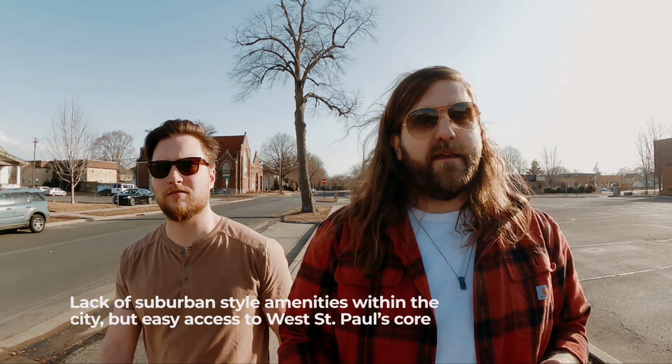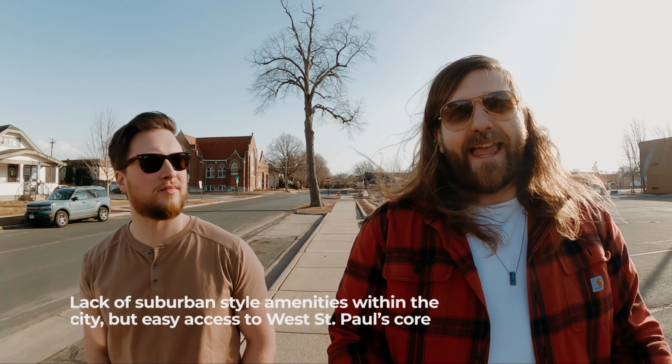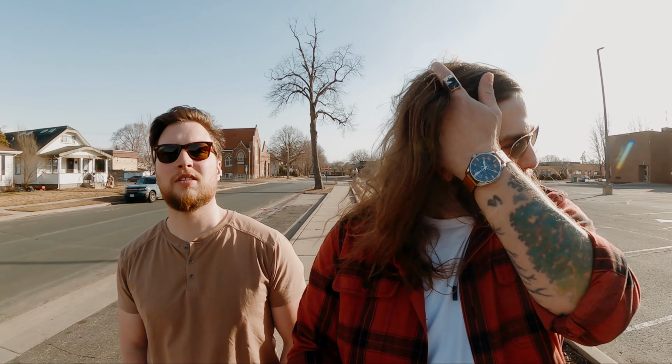Definitely. And so I think the last con for me is that within South St. Paul, there aren't that many suburban amenities. It's a lot of hole-in-the-walls, a lot of mom and pop style shops, but not that many proper amenities. But very residential. You can go to West St. Paul, really close, and they have a pretty good assortment of those things.